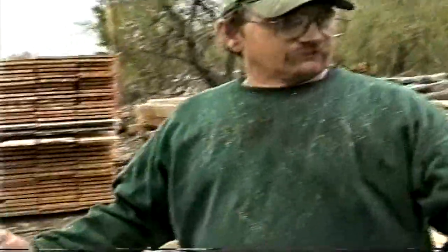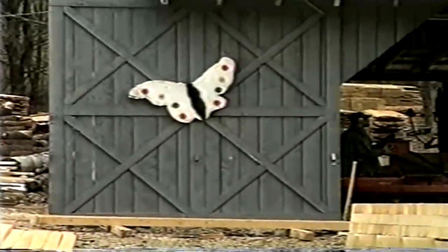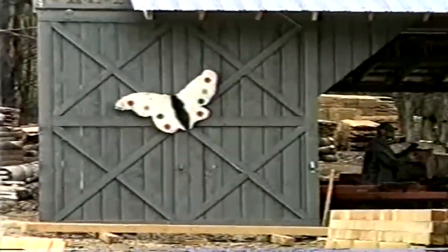Did you catch that fish over there? No. But what about the butterfly? I made that out of a piece of pine. It was a double tree, and when I cut it down, we had to cut it high, and then I had to cut it off because it was right beside the guy's driveway. And when I cut it down, I said, oh, that looks neat. So I cut one of those off. I wish I had cut a half a dozen off.